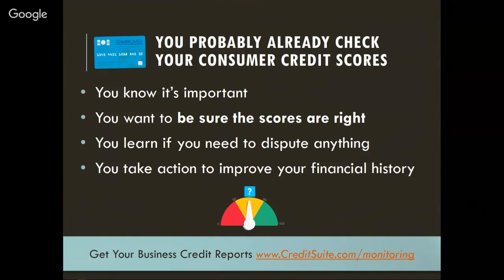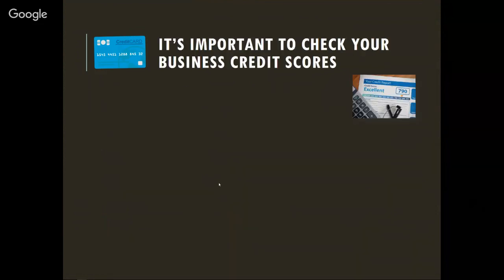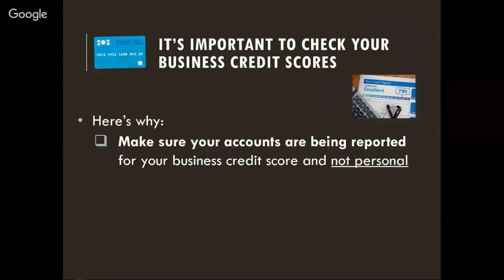But a lot of people are at least monitoring this because you already understand the value of what it means to getting a mortgage, what it means to getting an auto loan, what it means to getting credit cards, things like that. But what you also need to know is it's equally important, if not more, to actually keep up with your business credit scores as well. And there's a lot of reasons why.